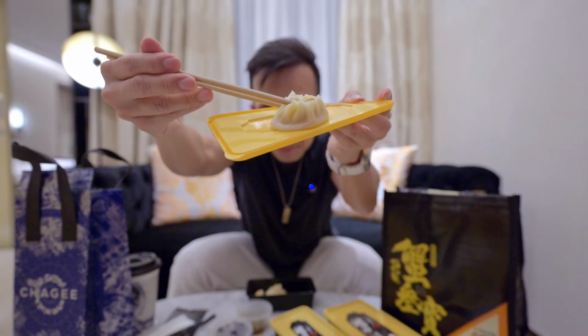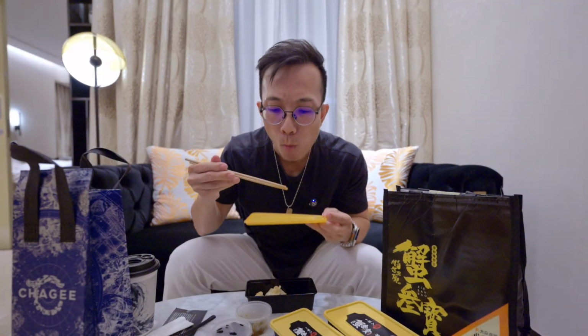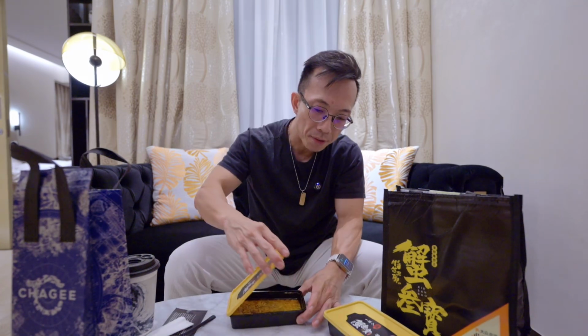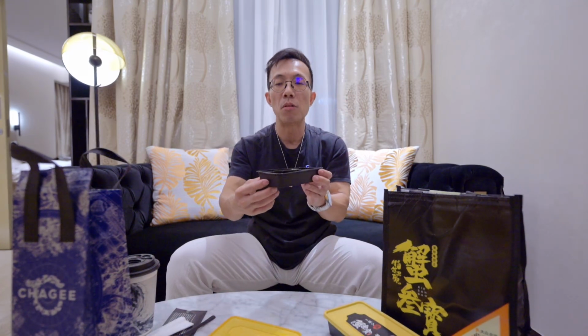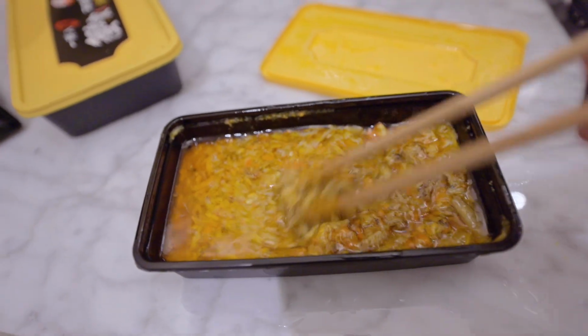Oh yeah. Substantial amount of meat inside. The filling is actually very tasty. The skin, top part, is a little bit thick. Well worth the takeaway. Oh, this is the crab roe. Check out the crab roe, man. Oh, it looks amazing.